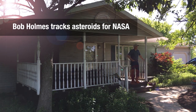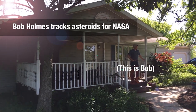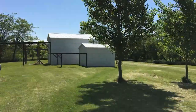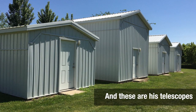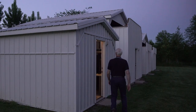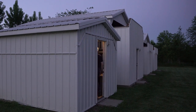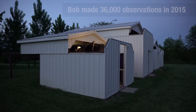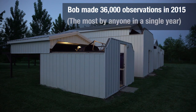We do follow-up observations with NASA's Near Earth Object Observations Program. All night long, I'm running big telescopes. One's a 24-inch, a 30-inch, and a 32-inch, and then the 50-inch is my biggest telescope. Having four telescopes allows me really to do four times as much work as the typical observatory that just has one telescope. So it is a huge advantage.